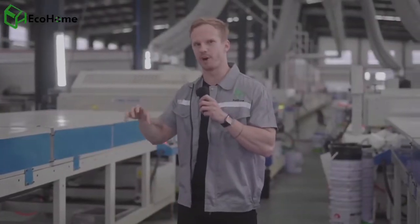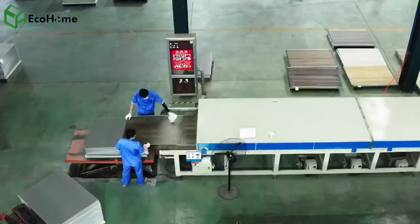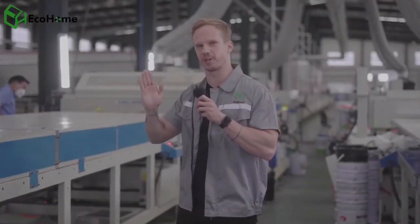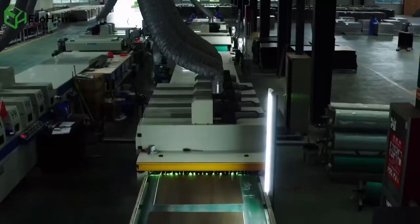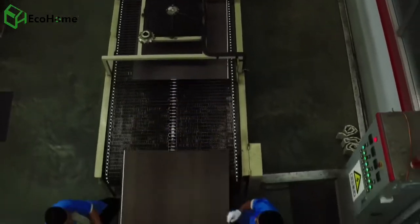After exposure to UV light, it goes right here to this machine. It gets first super hot, really high temperature, and then immediately, in no time, super cool down. After this procedure the material gets really tough.